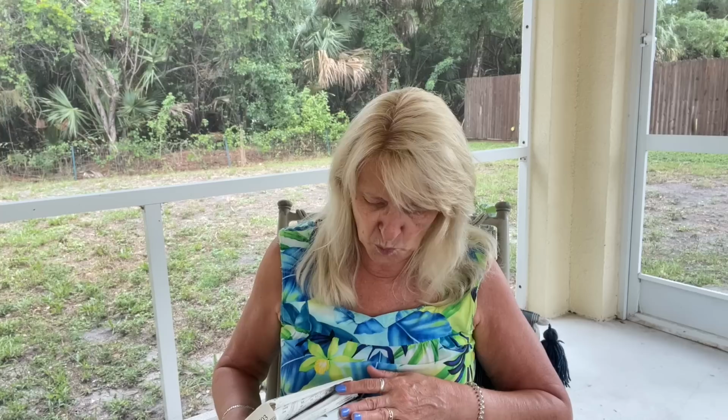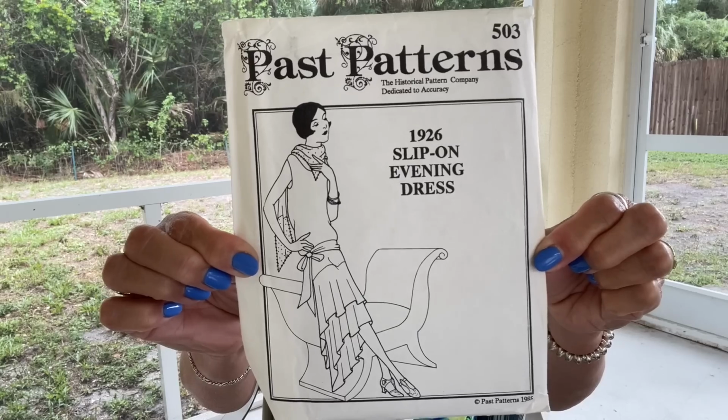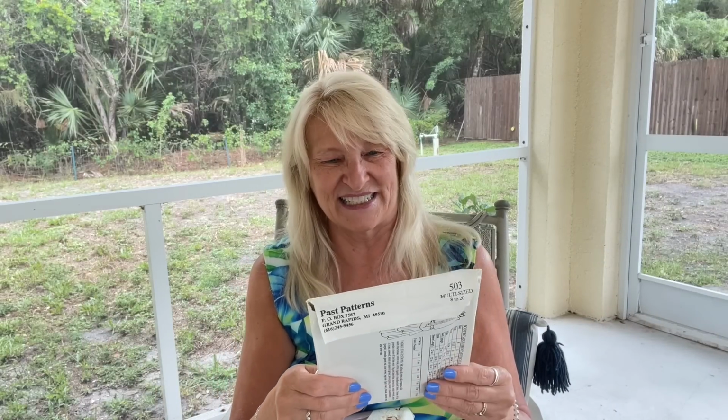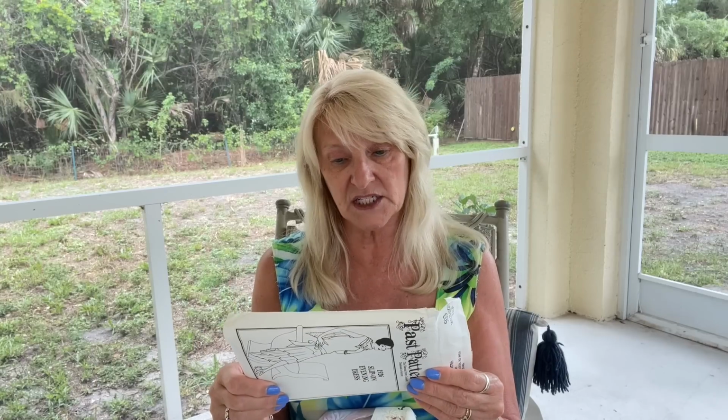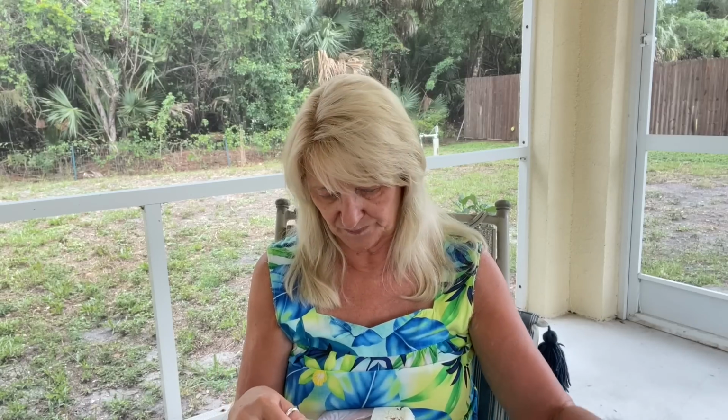I could have put it together numerically, and these are all vintage. Nothing is really new. There was one that I saw that I know I've seen recently, but I'll just show you. First one is from Past Patterns. It is the 1926 slip-on evening dress. That just looked kind of interesting to me. This is from the historical pattern company dedicated to accuracy. So this is actually true to 1926, and I think that's got all kinds of potential.